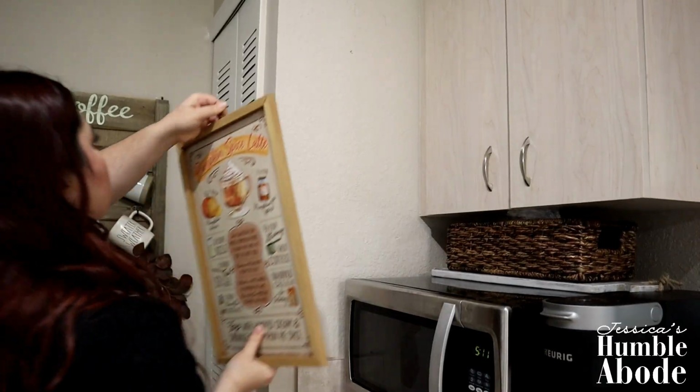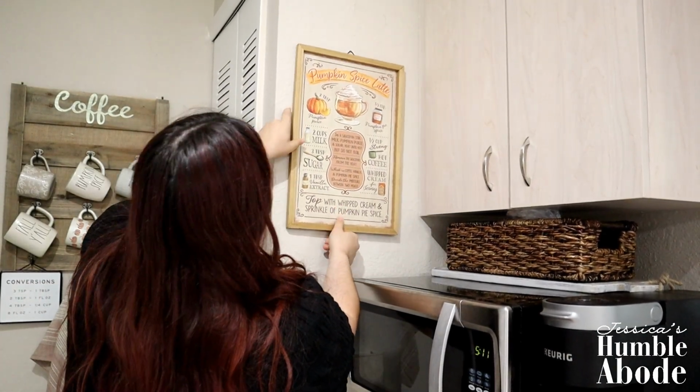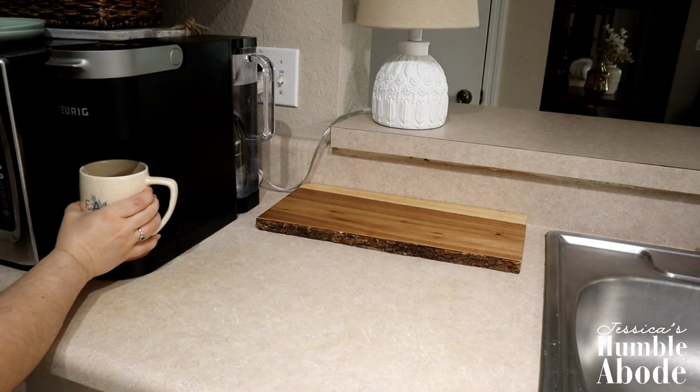I definitely had to bring my pumpkin spice latte recipe back out. I believe I bought this last year and it's from Michael's, and I am going to use this every single year. I love pumpkin spice lattes.